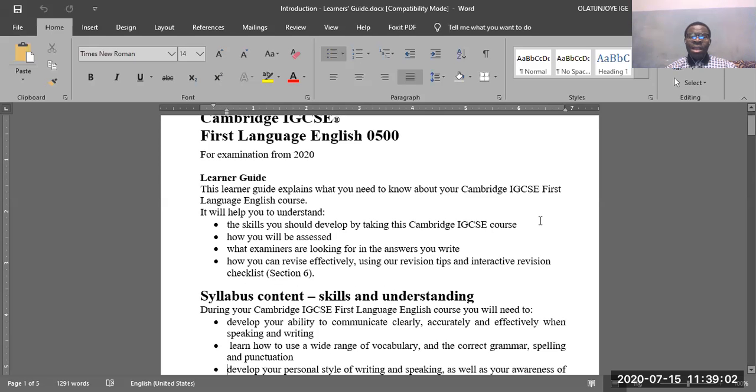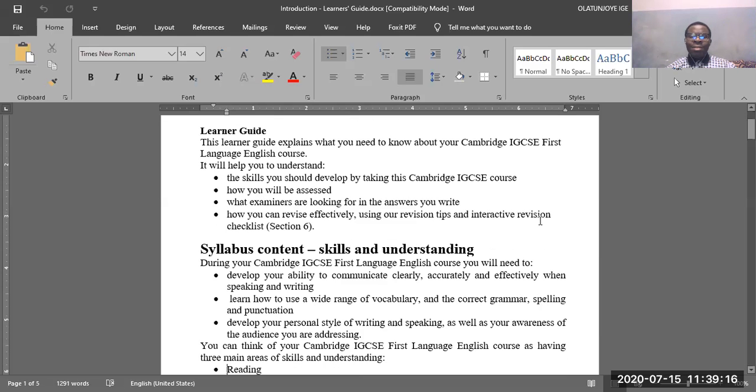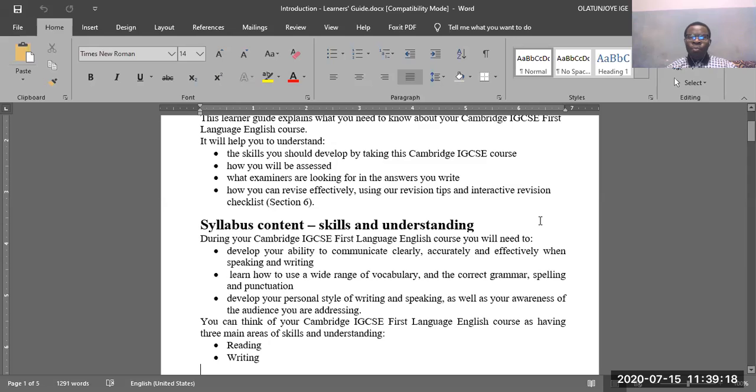Learners, this learner guide explains what you need to know about your Cambridge IGCSE First English course. And what is that? It will help you to understand the skills you will develop by taking this course, how you'll be assessed, what examiners are looking for in the answers you write, and how you can revise effectively using their revision tips. On this particular page, I will only be talking about the first two bullets: the skills you should develop by taking this exam, and how you will be assessed.